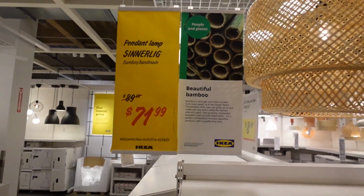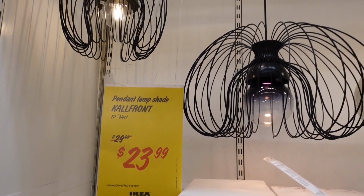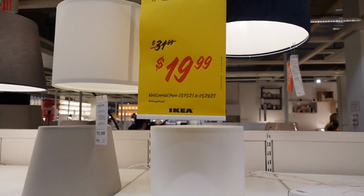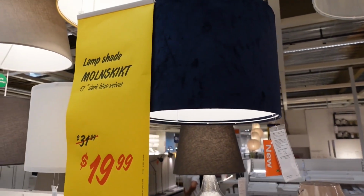$71.99. It was $89.99. These pendant lights are also on sale for $23.99. They were $29.99. And then they have the lampshades on sale for, well, actually just a dark blue one for $19.99, was $31.99. You guys can see that.